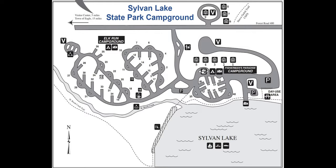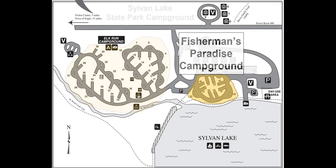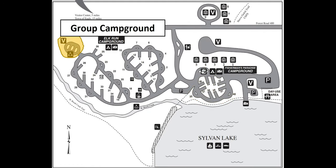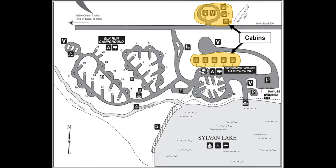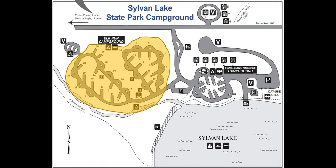The Sylvan Lake Campground has two campgrounds with 44 campsites, some of which are on the 40-acre Sylvan Lake. The Elk Run Campground has two loops with a total of 34 basic campsites, a short distance from the lake. Fisherman's Paradise Campground has 10 basic campsites. Several of them are on the lake. The group campground is by reservation only and borders a large meadow. Sylvan Lake State Park also has 9 cabins which are situated above the Fisherman's Paradise Campground and overlook the lake. Let's return to the Elk Run Campground and watch a video of the two loops with sites 1 through 34.